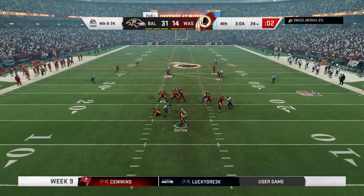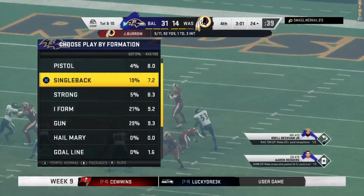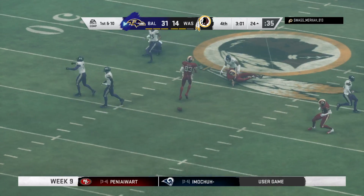As expected, they're going for it to keep the drive alive. Looking long for his tight end read. And this is going to be incomplete. Boy, it looked like he had it and dropped it. And the Ravens get the football back and in great shape.